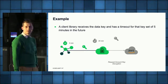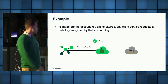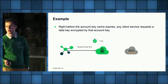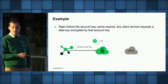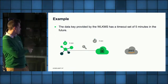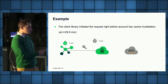The client library has the key for 5 minutes, which in this example doesn't matter because we're looking for the maximum withdrawal time. So suppose somewhere in the future, just before the account key cache expires, any service asks for the same data key, or a data key associated with the account. The data key can be provided immediately because the account key cache is not yet expired. So it gives it back, and then the timer goes off. Now for 5 minutes we have the data key cache, and the account key cache is already expired.